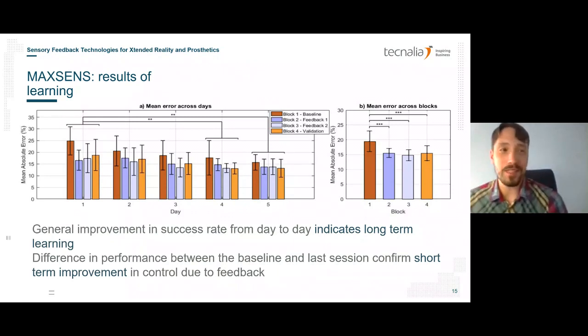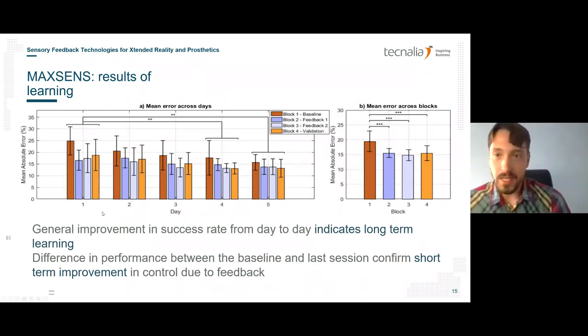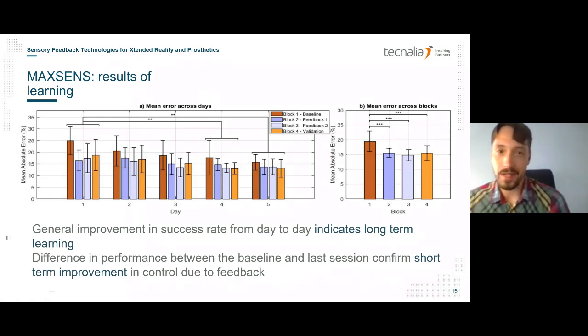From this slide, maybe it seems that the results are a little bit complicated, but I will try to simplify it as much as possible. You can see here on the lower bar, on the x-axis, these are the days. So it's already clear that from day to day there is improvement. This is the mean absolute error, so when it is getting lower, that means that prosthesis control is getting better. So it's clear that from day to day, the subjects involved in the study were able to improve their grasping performance.